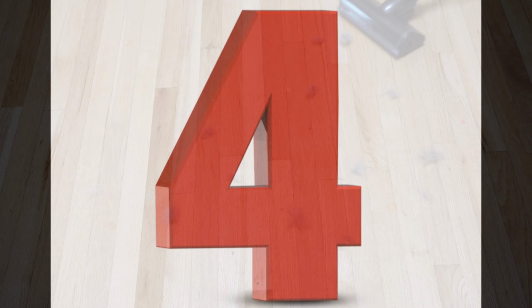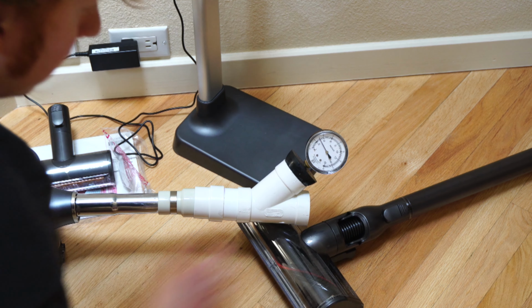Number 4 is the LG A9 stick vacuum. This is perhaps the most powerful stick vacuum I've tested to date. It definitely beats some of the competition out. This is one I expected to give a scathing bad review for and actually really liked at the end of the day. Unlike the competition, you just have to press a button to keep it on.